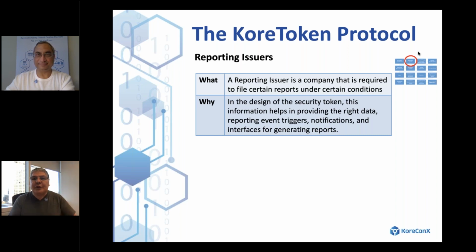So when you're designing your security token with KoreConX, we require you to have a securities lawyer within the country where you're from. And then, of course, if you want to sell securities in other countries, we will be more than happy to introduce you to the lawyers in our ecosystem, our partners, to make sure you understand what the rules are. The security token protocol we provide for your company will have that, but you need to make sure you understand. You may have to do reporting before you issue your securities or begin the capital raise, or you may have to do one after.